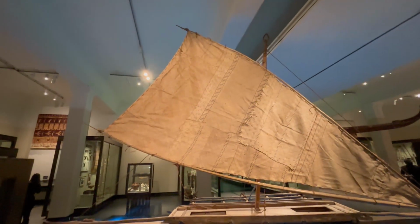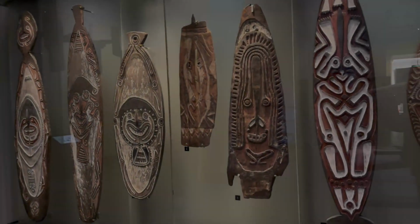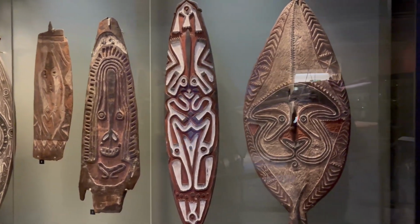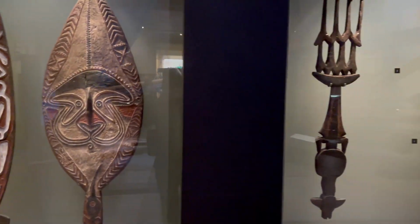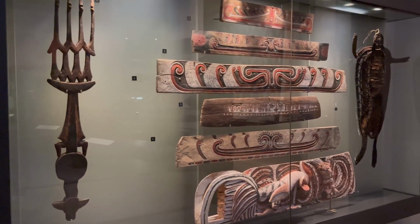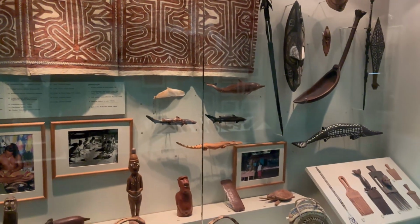The museum's comprehensive Pacific collection has a range of arts and material culture from the tropical Polynesian, Melanesian and Micronesian cultures, covering arts and artifacts from all the cultures from West Papua, northeast to Hawaii, and southeast to Easter Island.